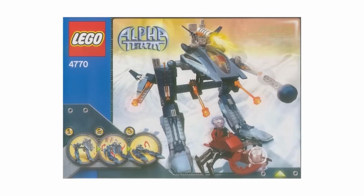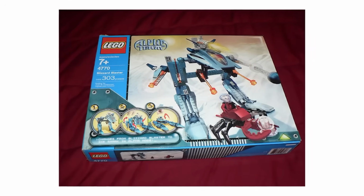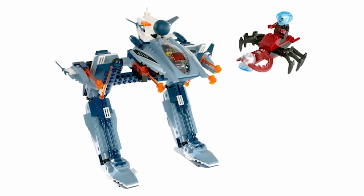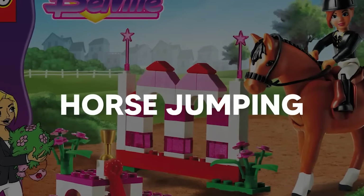Perhaps it's for the best that the Alpha Team's creative well ran dry after this venture, as it seems as though they have just exhausted all of their imaginative reserves. I mean, we've talked about many Star Wars things on this list, but let's just move on to the next thing, which is horse jumping.